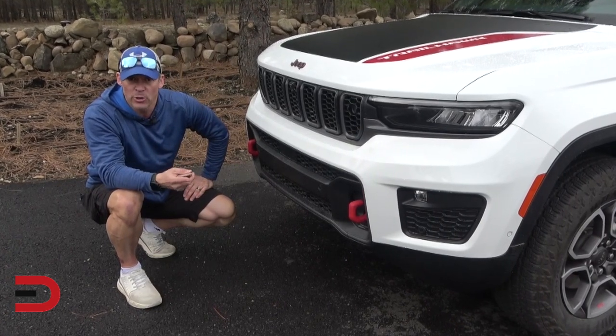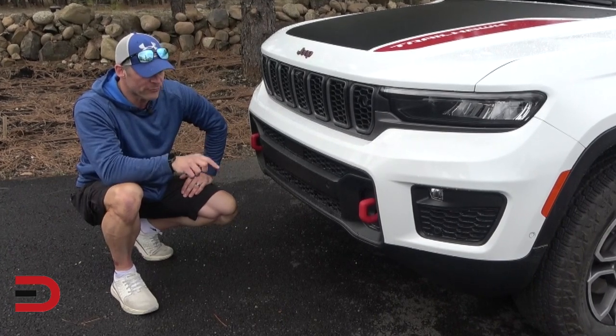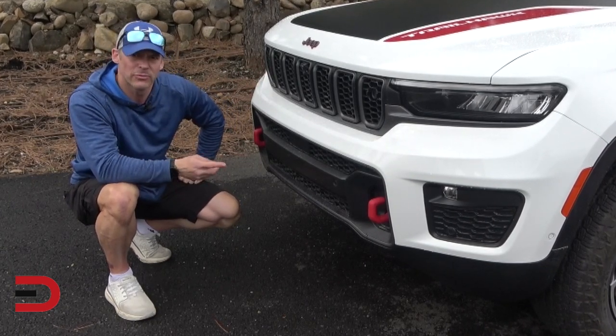Little history lesson if you don't know. This is their signature. The reason why is because Jeep was the first vehicle ever to be driven on all 7 continents. That's why you have 7 different grille slots there. Little fun fact for you.